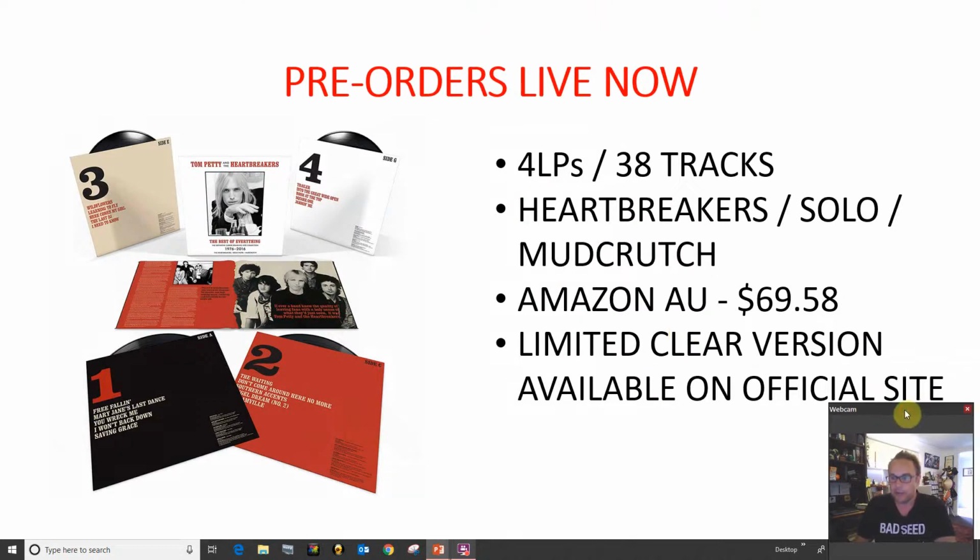I'm not usually a compilation person, but check this out. It's a 4LP Tom Petty compilation, 38 tracks. Covers the Mudcrutch stuff, the Heartbreaker stuff, and some solo stuff. So it's pretty thorough, pretty in-depth. Look at the price though. $70 from Amazon Australia. If you're a Prime member, you get that delivered for free. Hard to resist at that price.